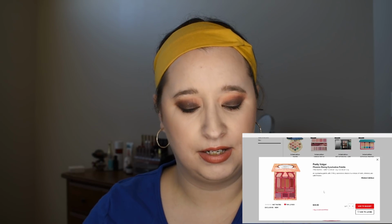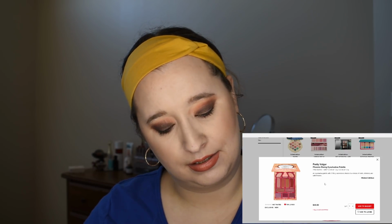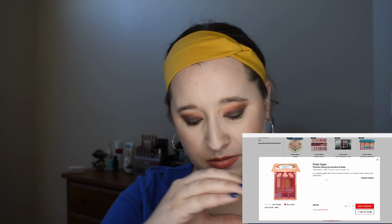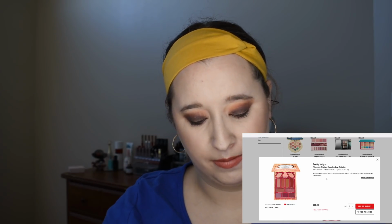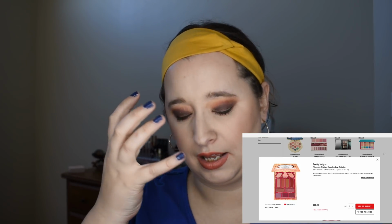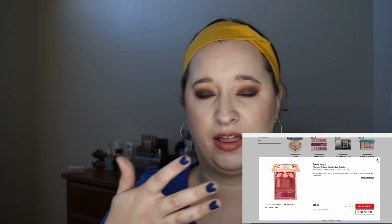Does anyone else think that way? All the colors look similar, like they're in that same tone. They're in that mid-tone color, like nothing is super dark. They have a couple light shades, but all of them are in that mid-tone that I feel like they'd easily blend and blur together. Does that make sense at all?